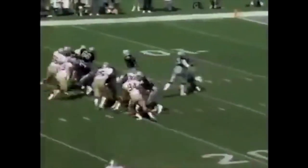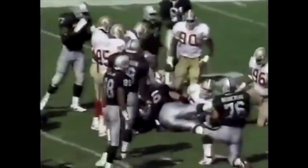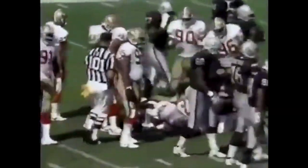First down, Raiders at the 20. 3, perhaps. Tripped up by Waymer.